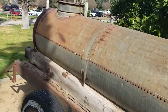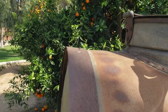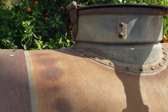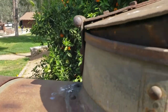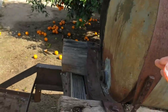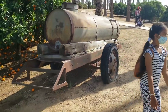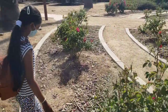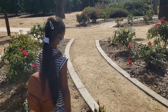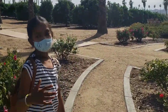What is this? They store oranges. Rest area.